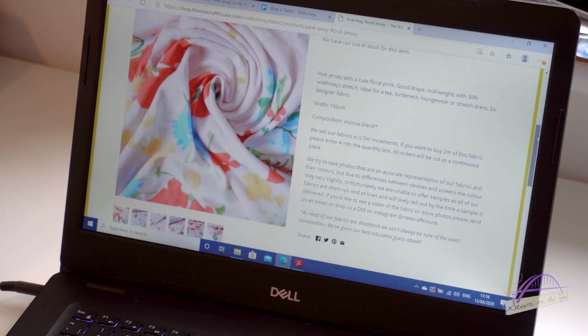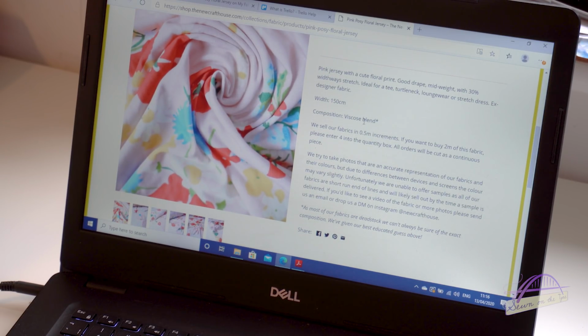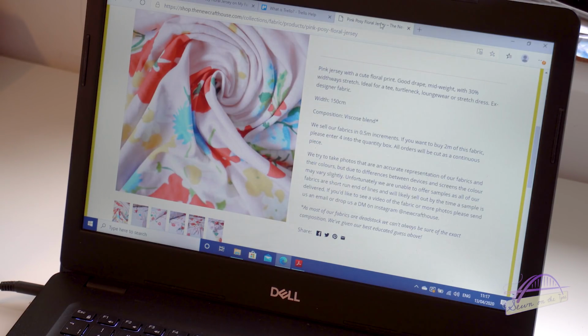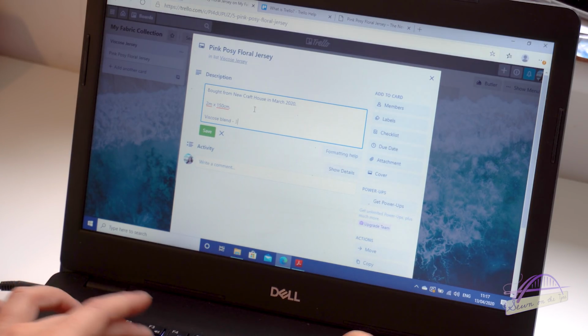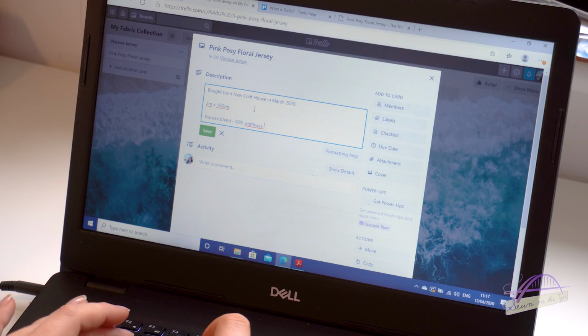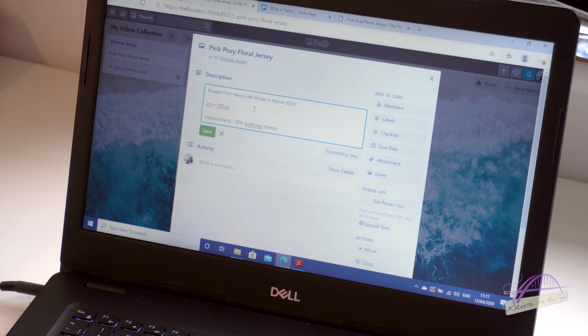So they have described the composition as a viscose blend, because the New Craft House get a lot of their fabrics, or all of their fabrics, from designers. So they're all ex-designer dead stock fabrics. They don't always have the actual composition of the fabric. So I'm just going to say it's a viscose blend. And they said it's got 30% width way stretch.